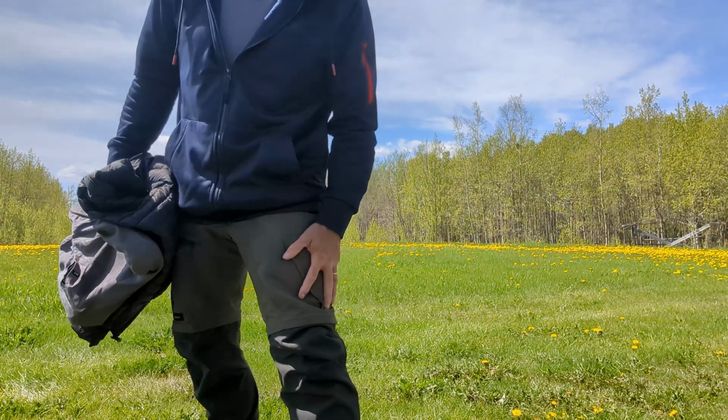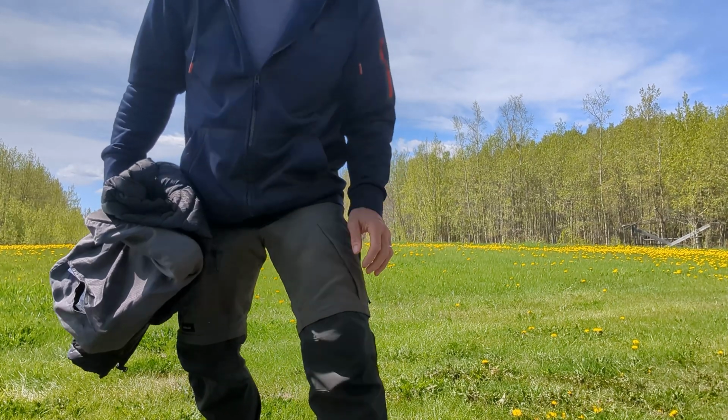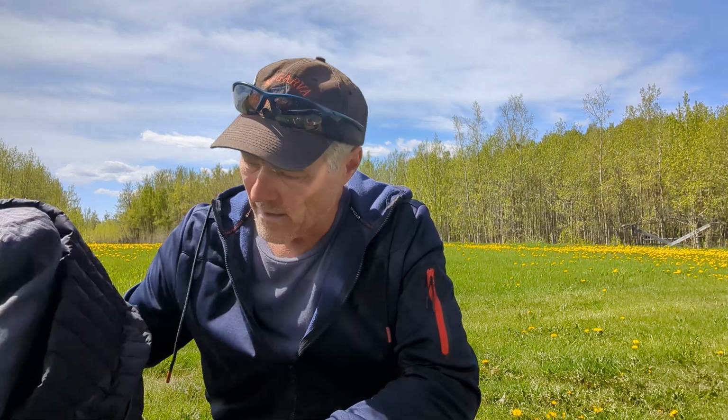And even the pants I'm currently wearing, these are from Decathlon, and they zip off at the bottom here on the knees. So I'd be wearing these on the trail from now on too. These are new, actually. I didn't have these on the trail with me. So yeah, I'm real happy with all the Decathlon products that I purchased. I like all of them. They worked great.